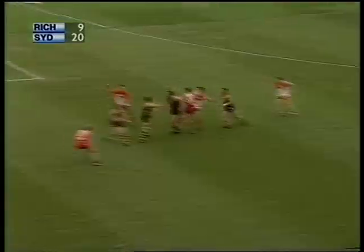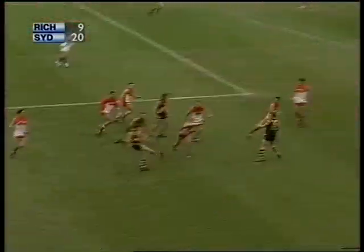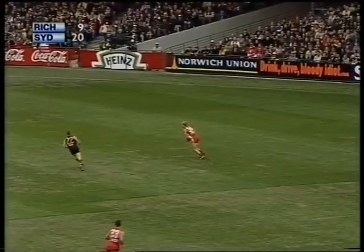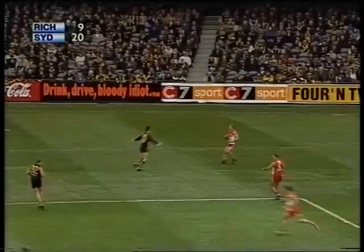Ottens and Schauble. Good spoil away. Swans was sitting there for Seymour, but he didn't particularly want it. Rogers takes it away, but he just kicked blindly. And the Swans with an extra man or two back. Luff taking the mark and quickly gets it out, and Fosdyke takes it.